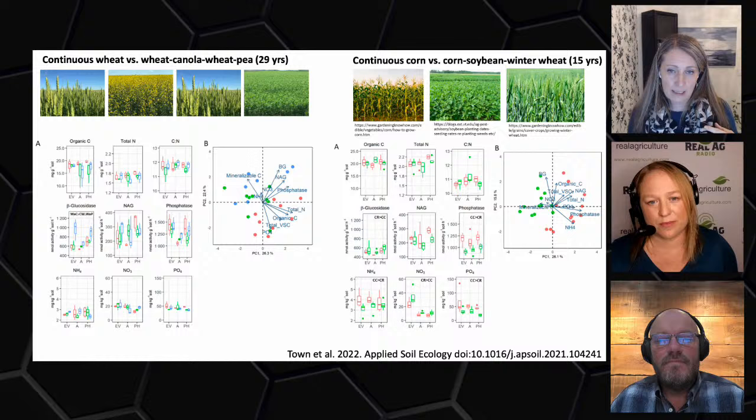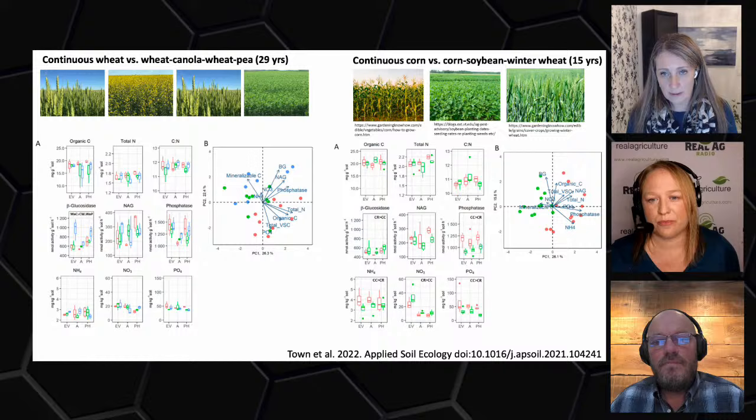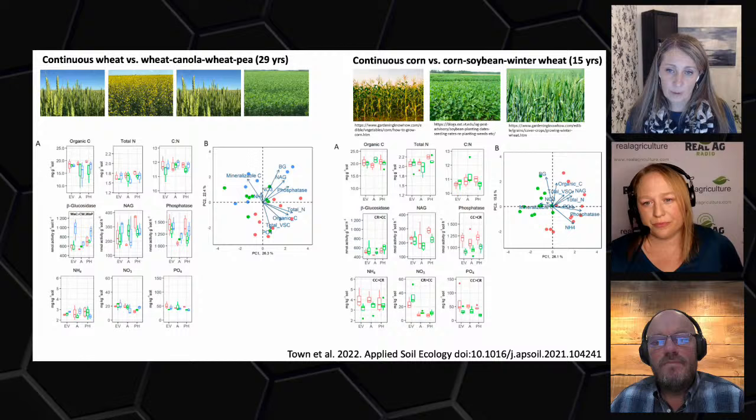And so what this is really telling us is, yes, we saw some shifts in microbial community, but we really do see pretty substantial shifts in the overall soil functional characteristics in the diverse versus continuous cereal rotations. And that's linked to the long-term activities of the microbial community, sort of a cumulative effect, if you will.